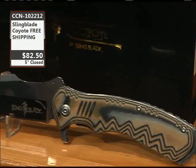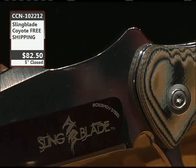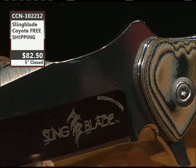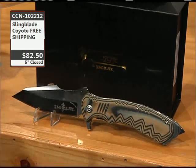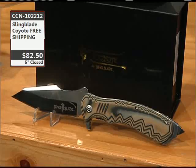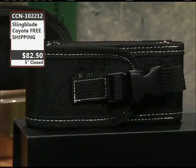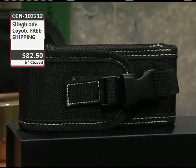$82.50. This bad boy is 5 inches closed. Did I mention ball bearing opening system? It's also got a pocket clip on the side. Retail $220. Item number 102212. It's got a unique sheath too, Sheila. It's got a vertical or a horizontal sheath that you can wear either way, just like some of these phone carriers now that you can put on your belt. They're not showing you that, but they'll show it to you in just a second, I promise you. And it's vertical or horizontal with a fast clip opening system on it. There it is. That thing's worth $25 by itself. Retail of $220, you only pay $82.50.